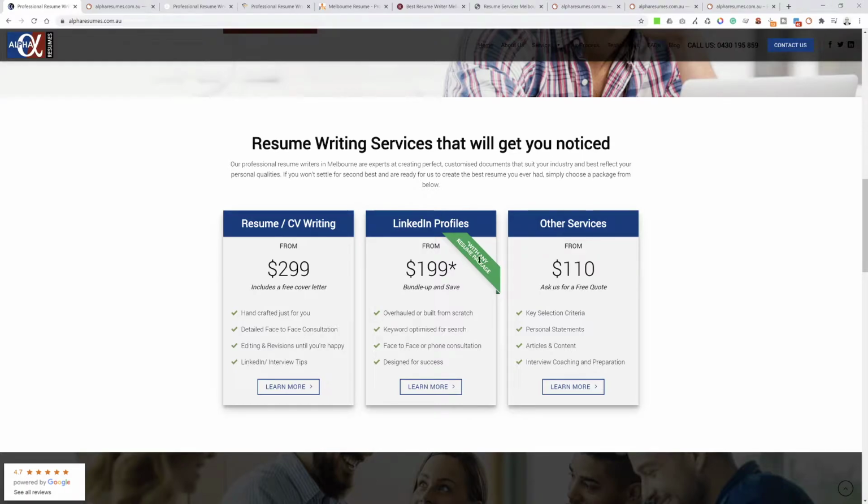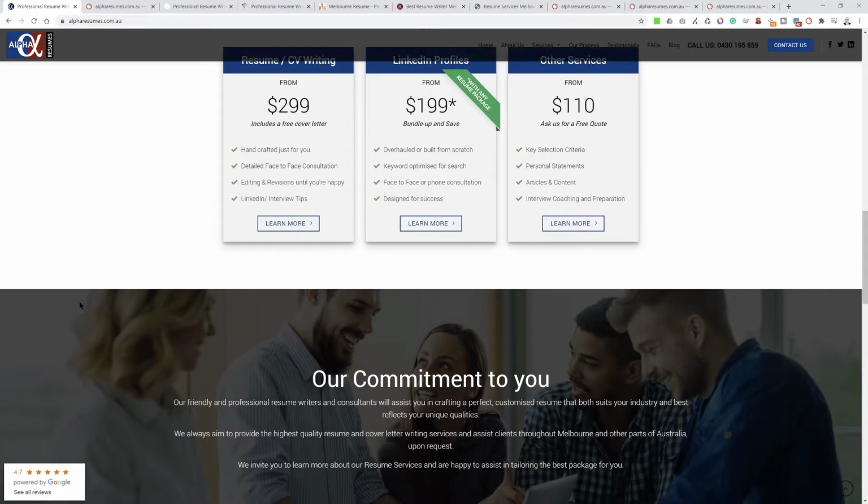Start with any resume package. LinkedIn profiles, is that what we mean? You get LinkedIn profiles with any resume package. That's not immediately clear quite what that is, but I think that's what it means. LinkedIn profiles with any resume package, which is presumably this. And then other services. I guess I could click on that and see what they are.